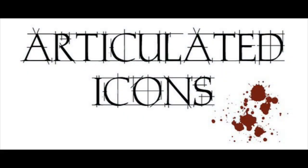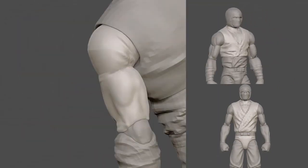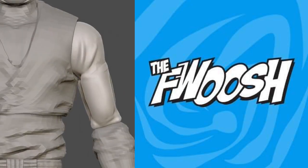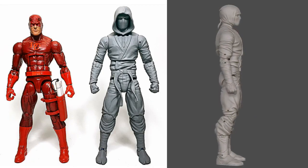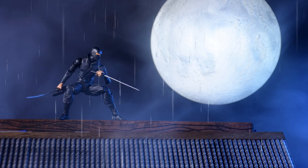What's up? It's the Incurable Collector, and I'm here to talk a little bit about Articulated Icons, the Feudal Series. Now, this is a project that's been crowdfunded, it's been Kickstarted, and it's being produced by the guys over at The Fwoosh. It's a super articulated, one-twelfth scale adult collector line that's taken its inspiration from those covert agents and mercenaries of 15th century feudal Japan. We're talking about the ninja.